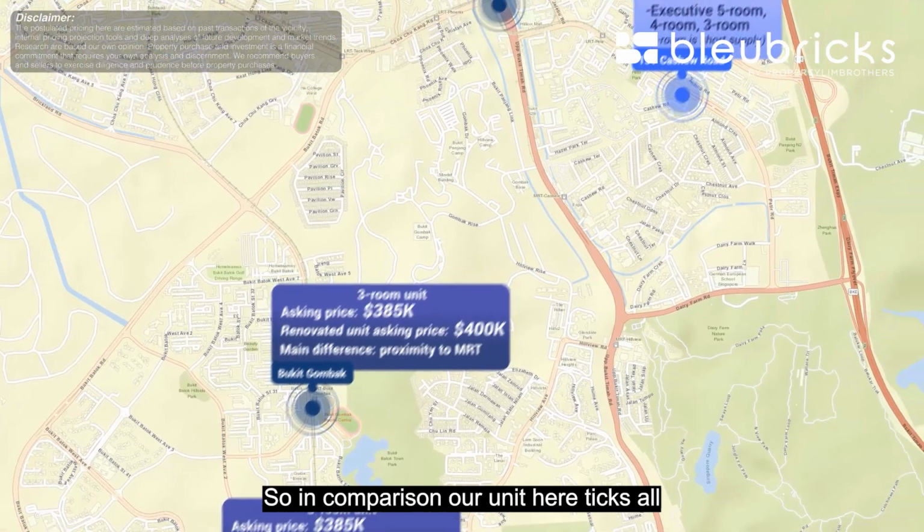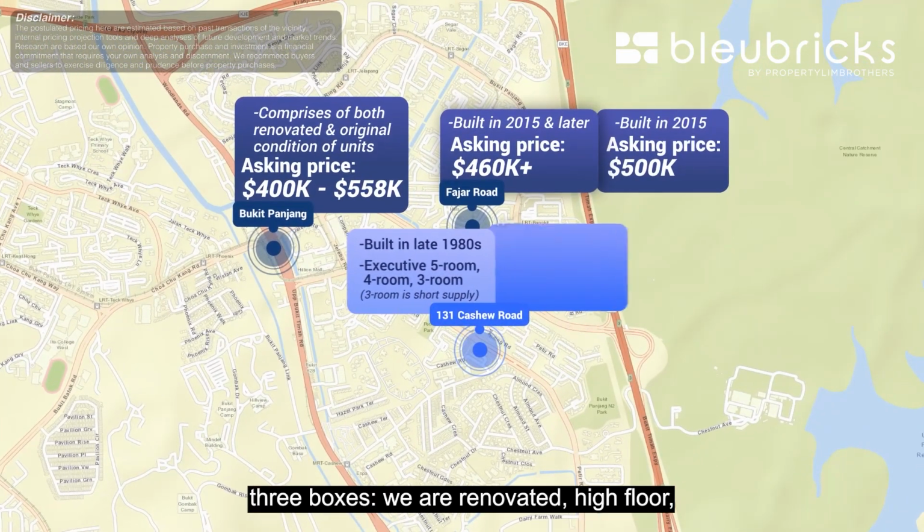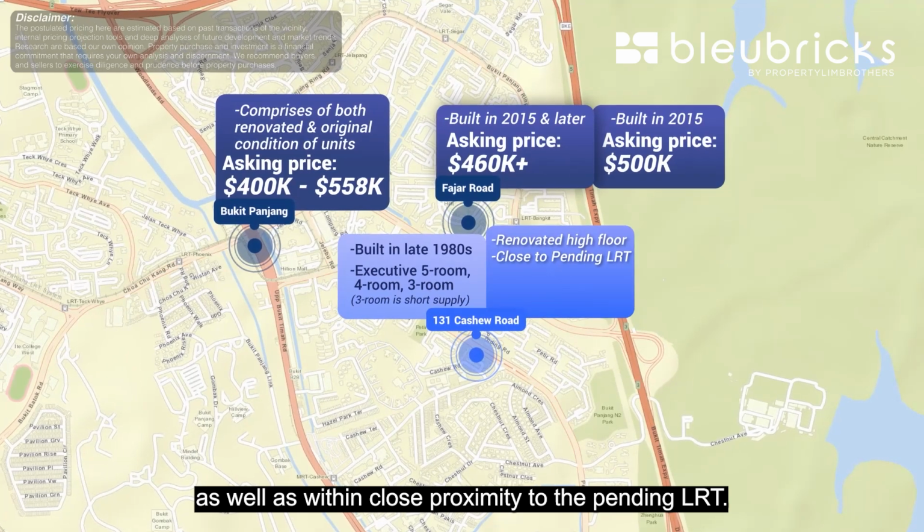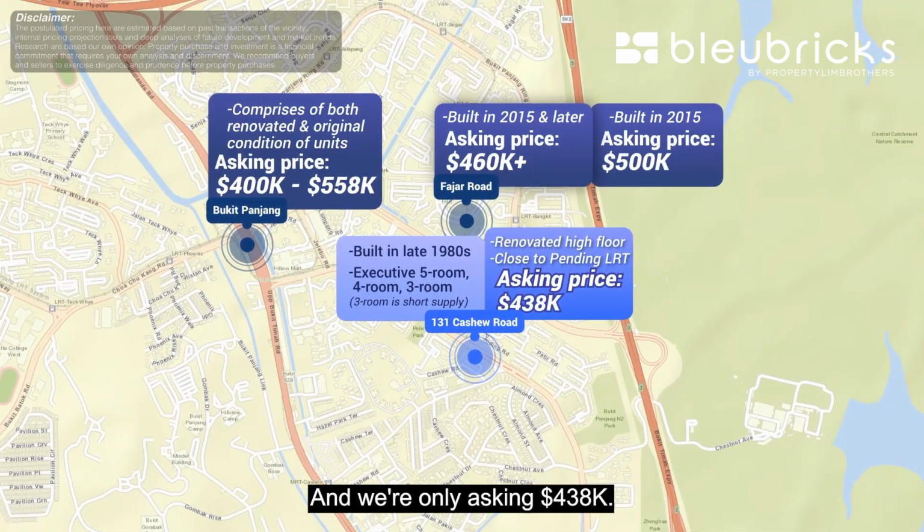So in comparison, our unit here ticks all 3 boxes. We are renovated, high floor, as well as within close proximity to the pending LRT, and we're only asking 438,000.